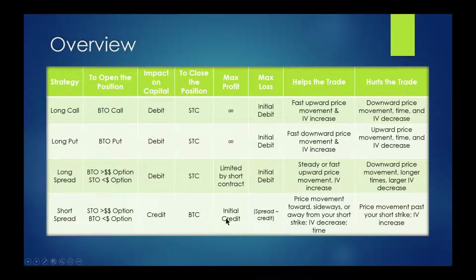So the short spread, like I said, you'll buy to close it. The max profit on this is your initial credit. So you'll see people like Kaizen will post these a lot, and I was posting these for SPY. Like you can do same day credits on SPY, and all it's got to do is stay below.